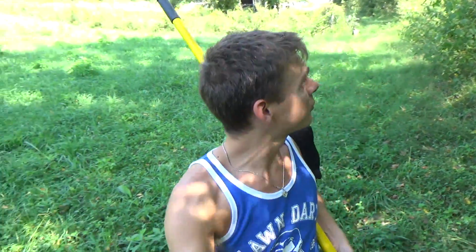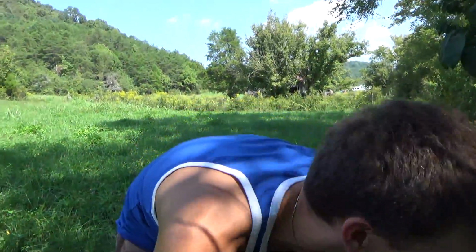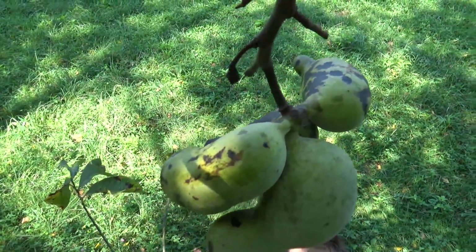But there were some massive pawpaws that I just can't stop thinking about over here. They were huge. Now look at this. There's a bunch of little ones on this tree that ripen really late. You can see, look at this. Put you right up here next to the pawpaws. Hanging on a tree.